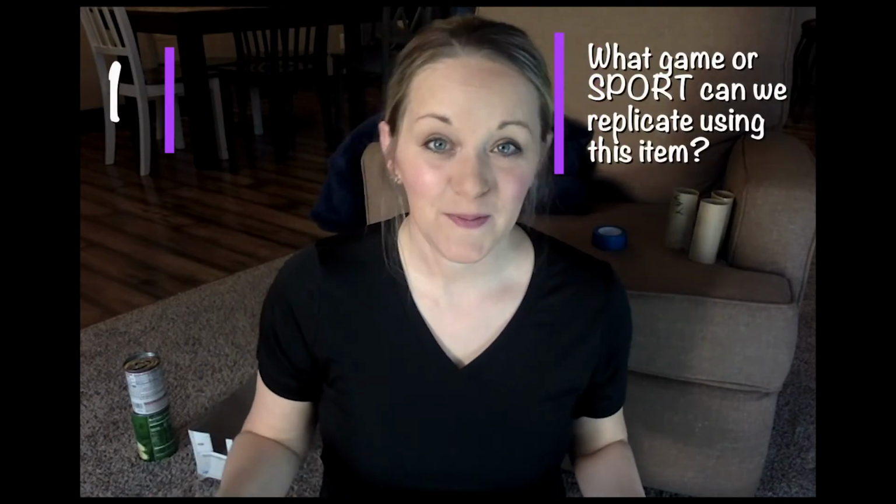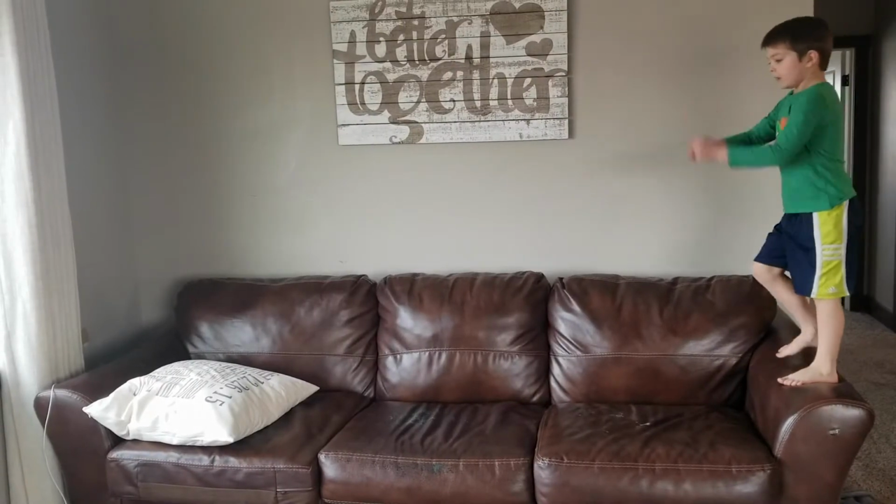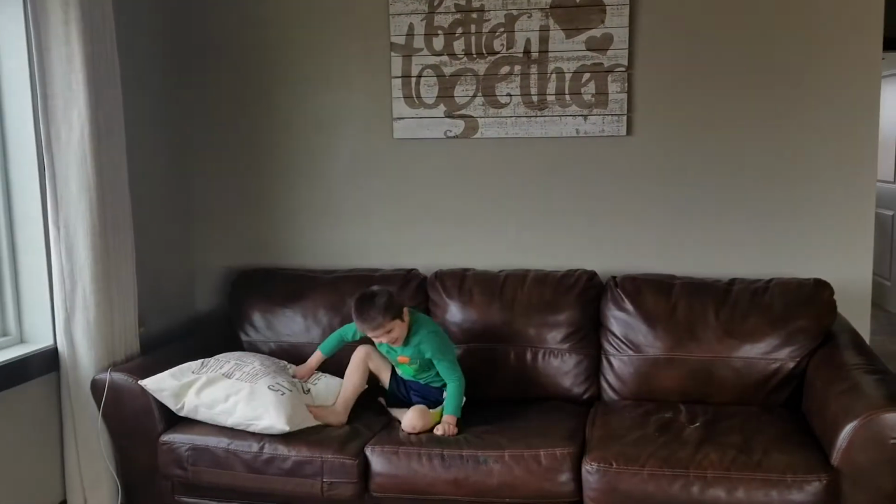Question number 1 to ask: what game or sport could I replicate using this item? Sounds simple, but there's a million different ways we can play and do some type of competition or sport or event game using regular everyday things.